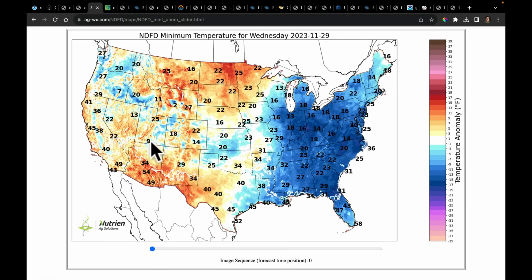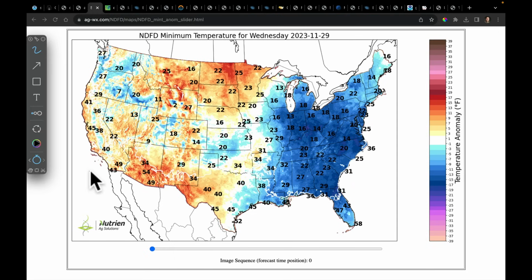So let's just keep on this theme of the low temperatures. Just want to show you this morning, but we do know that low that's sitting off the coast of California is going to come on, and it's going to eventually end up by tomorrow coming through Arizona and New Mexico.